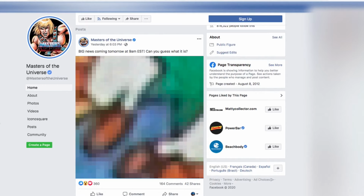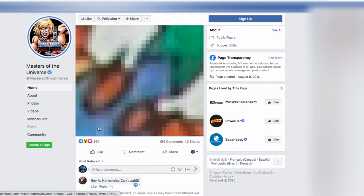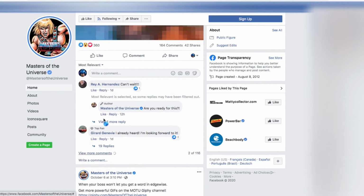Speaking of the 80s, and surprisingly enough, about the 2020s. I first heard about this on Facebook, funnily enough. I'm following the Masters of the Universe official Facebook page, and they teased very early on yesterday that big news was coming tomorrow at 9 a.m. Eastern. So I, of course, like everybody else, was kind of curious as to what it was. A lot of people had some varying opinions about what the news was.